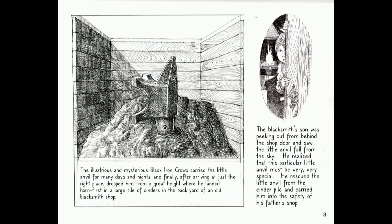The illustrious and mysterious black iron crows carried the little anvil for many days and nights, and finally, after arriving at just the right place, dropped him from a great height where he landed horn first in a large pile of cinders, in the backyard of an old blacksmith shop. The blacksmith's son was peeking out from behind the shop door and saw the little anvil fall from the sky. He realized that this particular little anvil must be very, very special. He rescued the little anvil from the cinder pile and carried him into the safety of his father's shop.